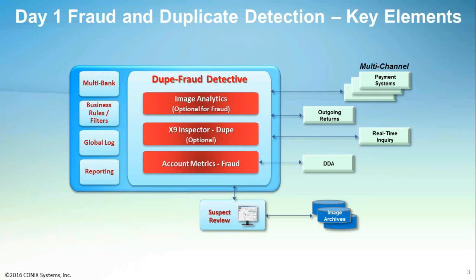Suspect review enables operators to quickly and easily review and decision suspects. All information necessary to decision the suspects is provided to the operator, including the images of the suspect payment, all matching occurrences for duplicates, and historical reference items for fraud suspects. All images are retrieved from the institution's existing image archives. The review of duplicate and fraud suspects can be combined or kept separate.